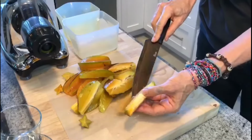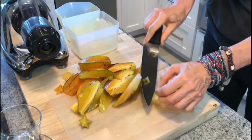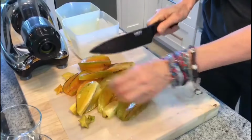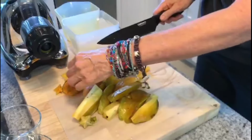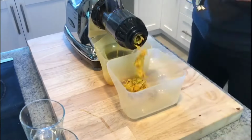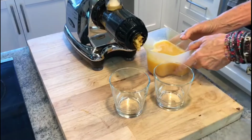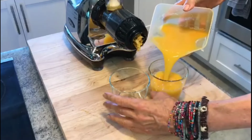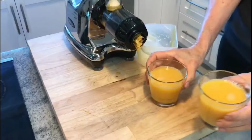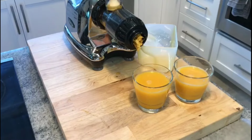In preparing the Starfruit for juicing, a lot of times people will take that vein out. I don't, I leave everything in. The only thing I do sometimes is take off the ends like that. That's about it. And I juice the entire Starfruit. I just put it into little quadrants like this and put it into the juicer. Oh my goodness, is that fantastic?